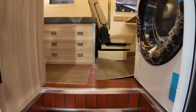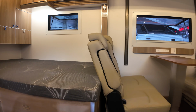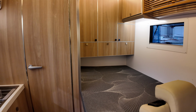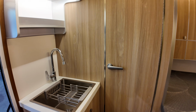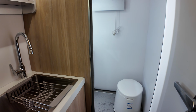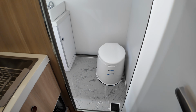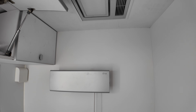Step in and the surprise is how ordinary it feels. A beige reclining seat, a wooden cabinet beside it, more lockers overhead, then the galley with a real sink and a countertop you can stand at. And behind that door, the thing that normally gets cut from a truck built to save space, a separate proper bathroom.